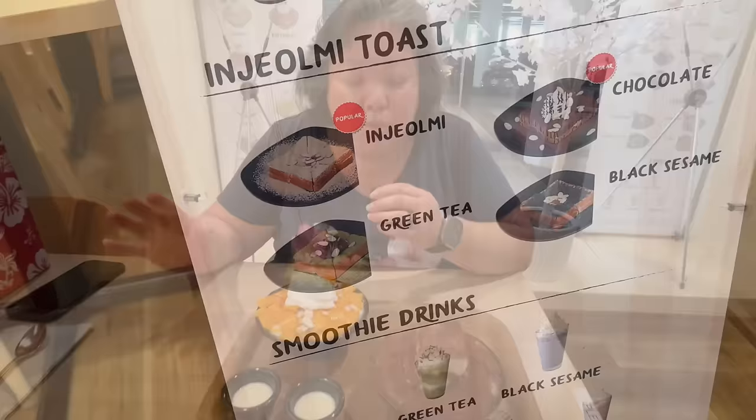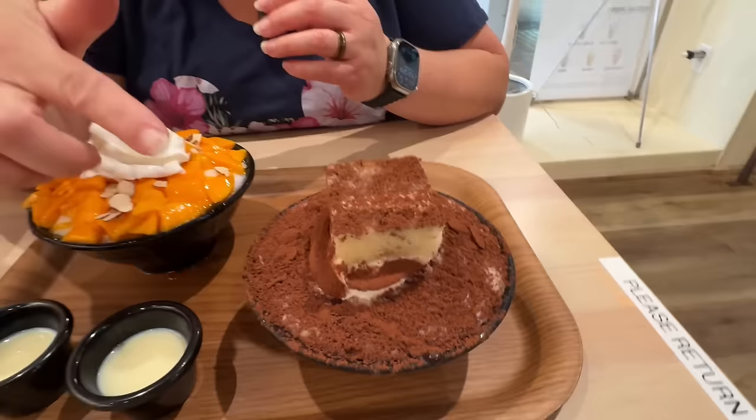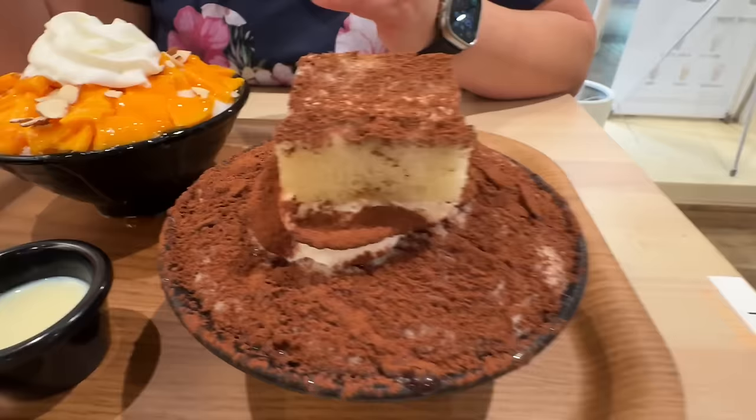What this is called, it's called bingsu. We got this with Aaron when we went to the K-Town tour, huh, baby? Yes, in Los Angeles. Yeah, so what this is underneath is like ice milk. It's almost like a shaved ice, but instead it's ice milk. This one is a tiramisu one, and this is the mango one.